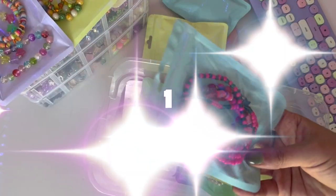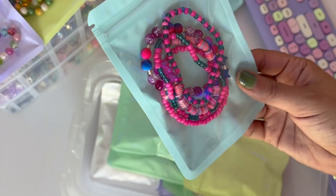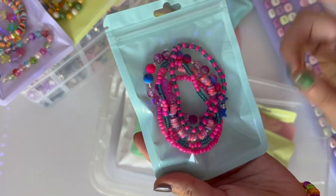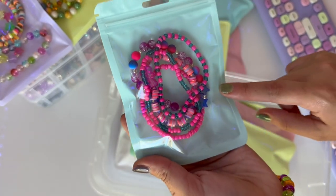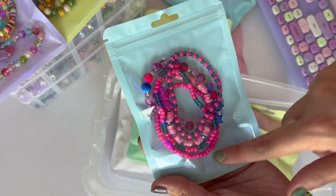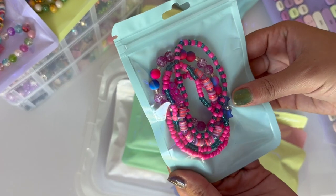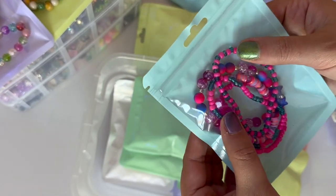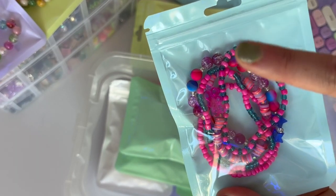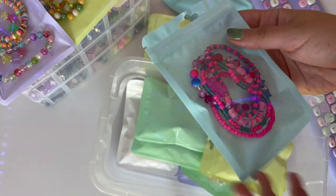And then number 1s, this is what you will get. Oh my goodness, why can't I stop saying goodness? Look at what we have here. This is very cute. We have a pink and blue vibe with some stars and some clay beads, and oh my gosh, I almost didn't see this, another gummy bear. So cute. I love this package actually. I don't know which one is my favorite.